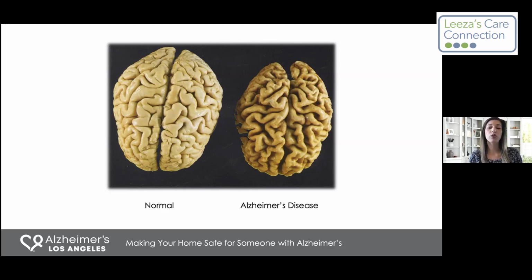Also trouble with memory, of course. Short-term memory gets affected. We also see trouble with perception of the five senses, of the information they receive, and then how to interpret that information. We also see trouble with things like abstraction. Abstract is really a higher level of thinking, even about relationships, even about time.